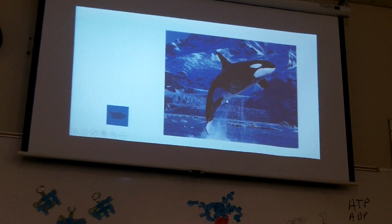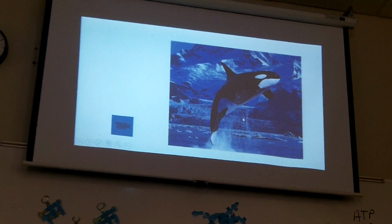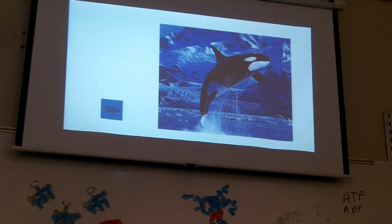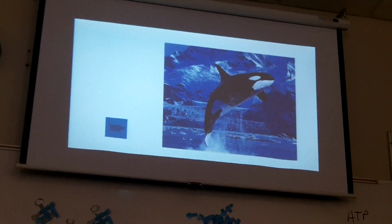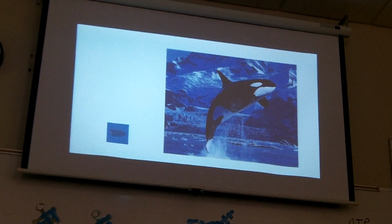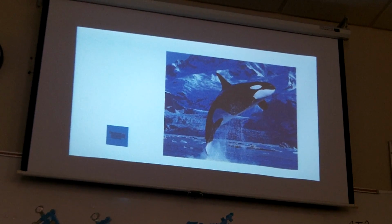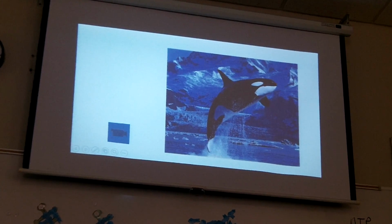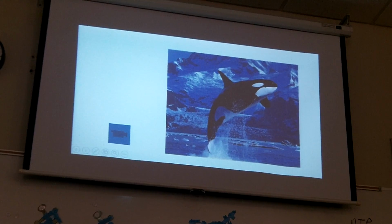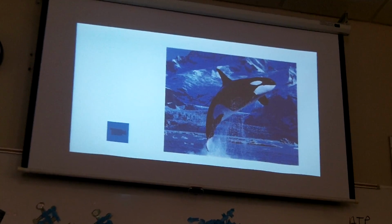Now, one thing that people do is that they capture these things and they put them in parks like SeaWorld. Now, the ones that are in captivity have been known to attack and eat people. They don't usually do it in the wild, but when they're captured like that, I don't think they like that very much. And there's a whole movie about that you can check out and watch. It's called Blackfish. Yeah, it's on Netflix.